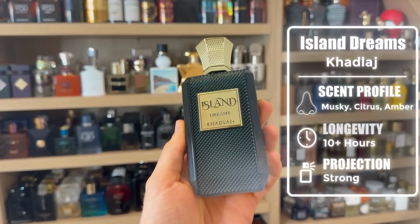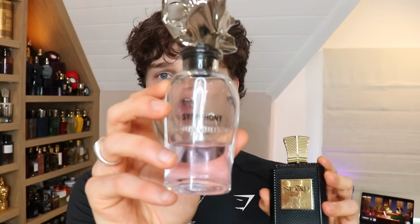Not COLOGNE Island, which everybody has heard of, but COLOGNE Island Dreams. You can tell that it's different because it has a blue gradient here instead of a green one. That's pretty much the only difference at the bottom. I really didn't want to believe the hype for this one at first. I had seen creators talking about it, and basically word around the street was that this smells really close to Louis Vuitton Symphony, but with way better performance. Not even like similar performance to maybe slightly worse. I'm talking about 2 times longer lasting than the real Symphony.